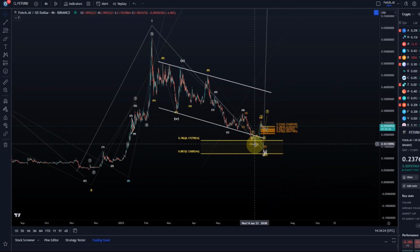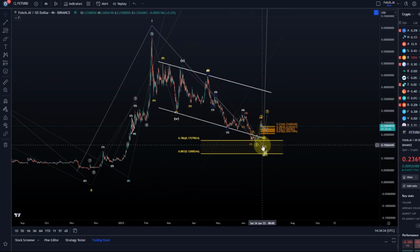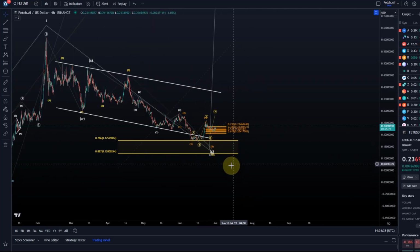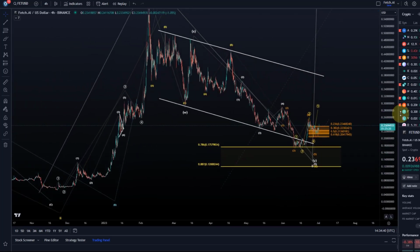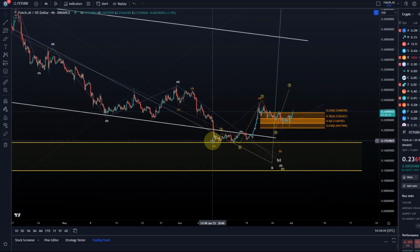I'm not counting it necessarily as complete, but what we are looking for, as on many other charts as well, is obviously a 1-2 setup, which would be bullish, and in the wave 2, a WXY correction, which again could be complete, but I can only confirm that if price gives us a 5-wave rally. And it might do that. It's too early to say. This is so far clearly a 3-wave move up, okay?